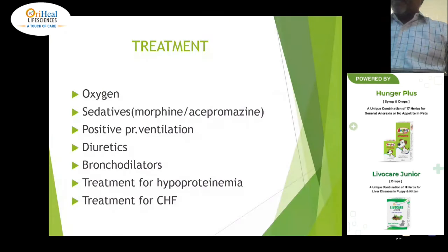Treatment: oxygen, sedatives, morphine or azithromycin, positive pressure ventilation, either with a ventilator or with an ambubag, diuretics, because it reduces the volume load, bronchodilators to ease the respiration, treatment for hypoproteinemia.